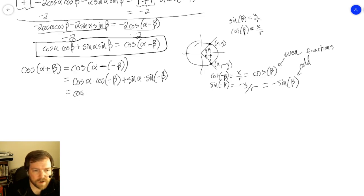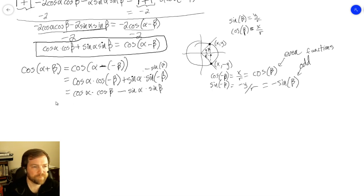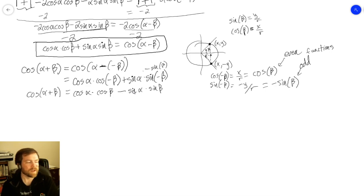So if we do this, this is going to get us a cosine of alpha times, again, the same cosine of beta that we had before. Over here, however, the sine of negative beta becomes negative sine of beta times the sine of alpha. So this negative can kick out front and make it a minus sine alpha sine beta. So the cosine of alpha plus beta is going to be equal to cosine alpha cosine beta minus sine alpha sine beta.